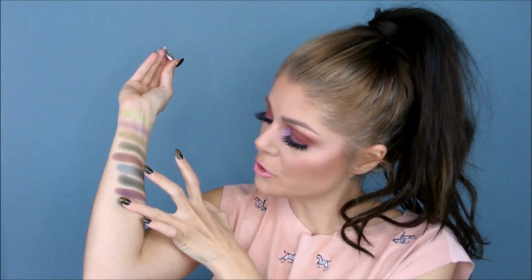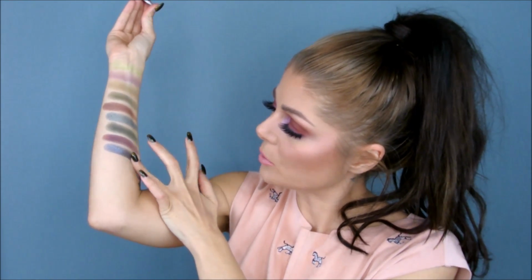And also this one, this is Dark and Starry Night by Beautyscape Cosmetics. This is one of those super shimmery graphite grays. This is one of those colors that will transform your look from day to night in 5 seconds.